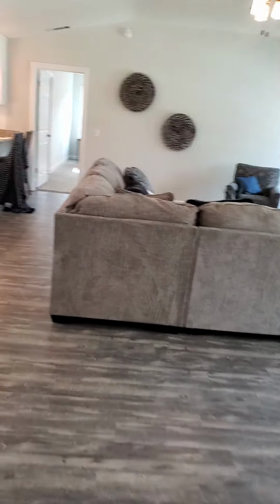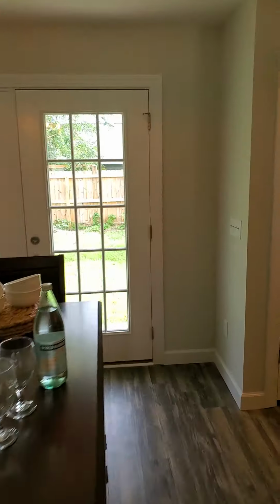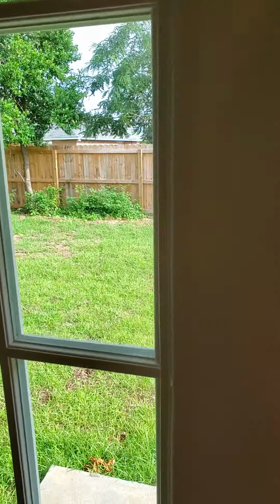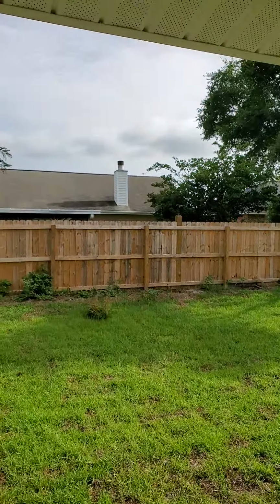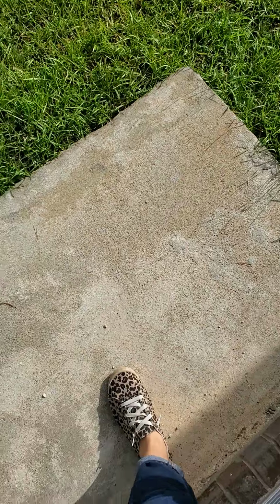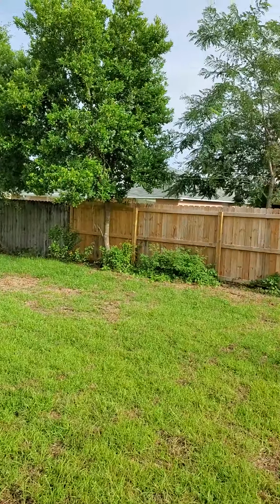Let's head outside. You don't have a big patio space, but you could easily expand that if you wanted to. It is privacy fenced.